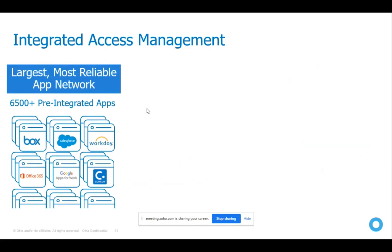As I mentioned earlier, how do we enable authorized access to all of our applications? There are three components to this. The first one is the Okta Integration Network. It is the largest and most reliable app network, with over 6,500 pre-integrated applications for SSO and around 7,000 SAML integrations. And we have zero backlog in integrations. This means that we support any application your customer would need, whether today or in the future, as they continue to grow and scale. Ultimately, a complete SSO solution must integrate with every single one of the applications that the customer uses, not just the popular ones.